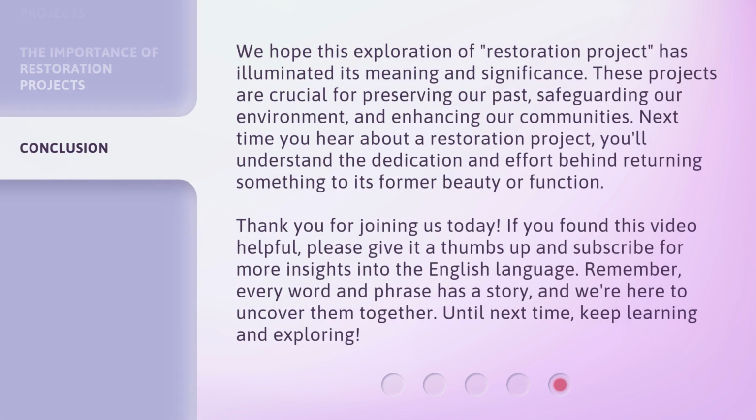We hope this exploration of Restoration Project has illuminated its meaning and significance. These projects are crucial for preserving our past, safeguarding our environment, and enhancing our communities. Next time you hear about a restoration project, you'll understand the dedication and effort behind returning something to its former beauty or function.